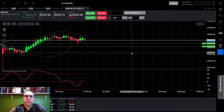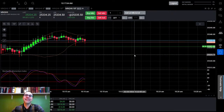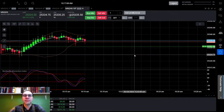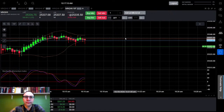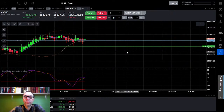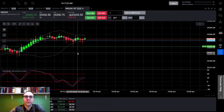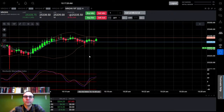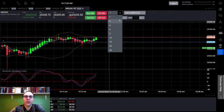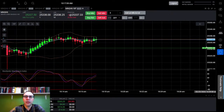All right, come down. Come on down. My chair slipped down. All right, so we build for first target. That's our support level. Will it come through? I'm going to just add 2 more in case it bounces off this resistance and comes down.